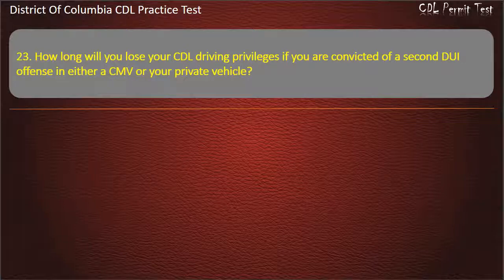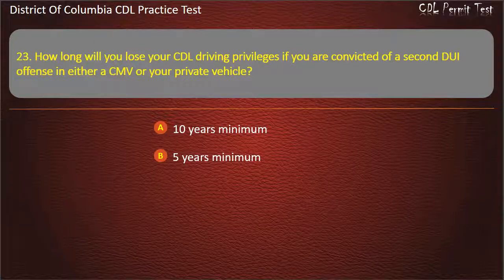Question 23. How long will you lose your CDL driving privileges if you are convicted of a second DUI offense in either a CMV or your private vehicle? 10 years minimum. 5 years minimum. 1 year minimum. Life. Answer. Life.